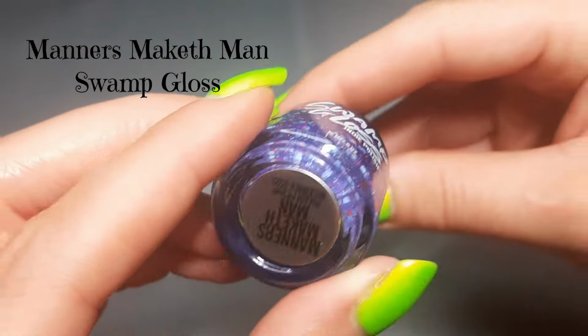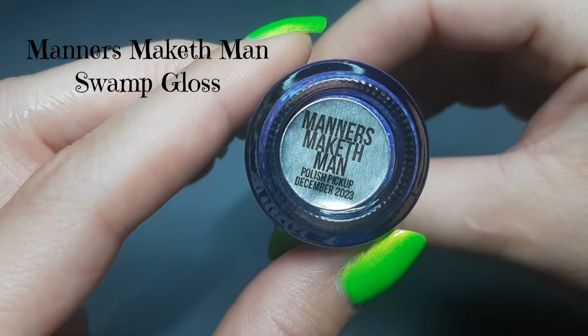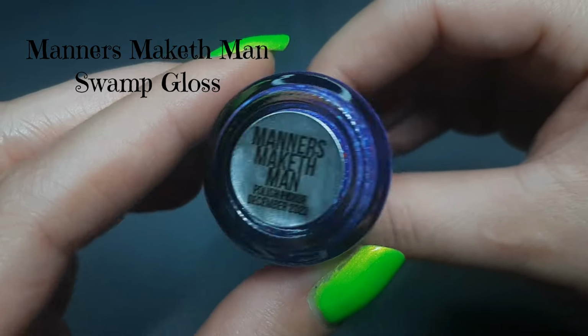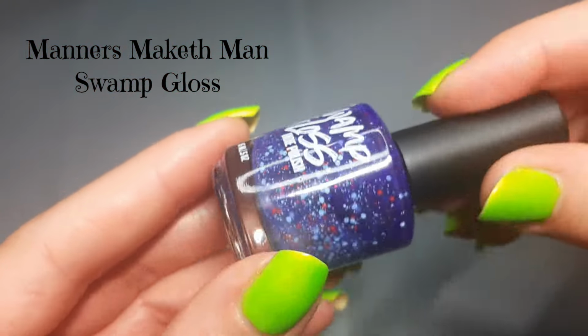Okay, next up I have two more polishes. The next one is from Swamp Gloss. I'm pretty sure this one is coming to her website too, and I do not know any information or dates about this one either. This is Maketh Man, and this came out in December 2023. I just remember I like this.